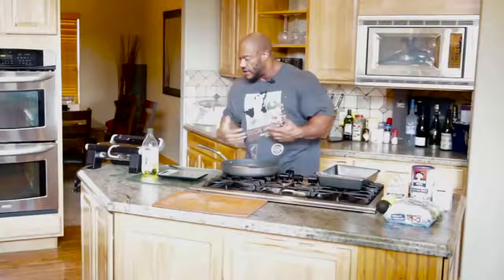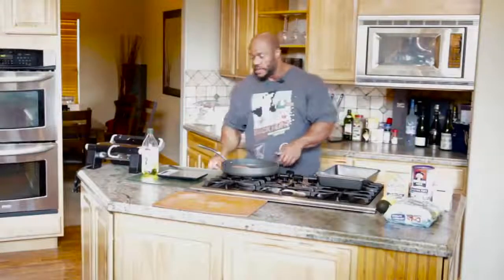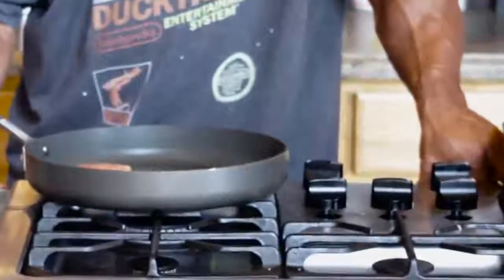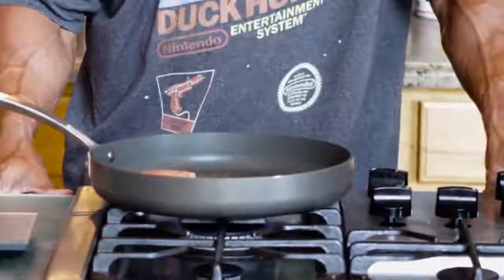I like cooking with grapeseed oil. That's a good healthy fat. I like it a lot, actually. I've been using it for quite some time. And what I'm going to do is just bake this, usually about 5 minutes on each side, and then I'll get down to business.